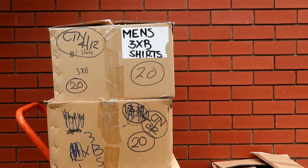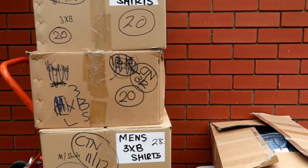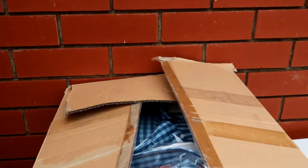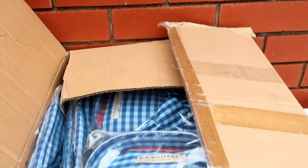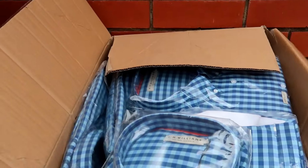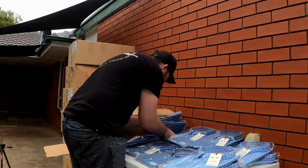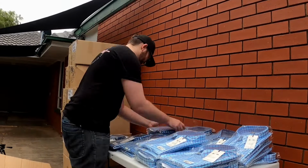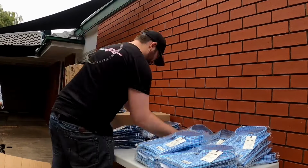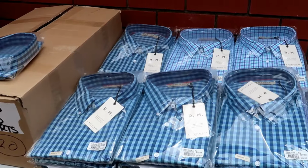Okay, now for the reveal. So we bought all that stuff and it's all Iron Williams, new with tags. So let's have a look through one box and see what we picked up. So first box is unloaded.